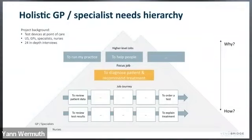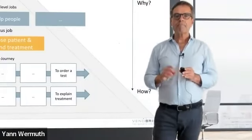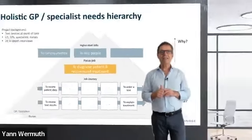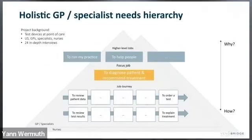We start always with the framing. The framing, this is a bit of a complicated chart, but I will explain it in a minute. Framing means who are the stakeholders. In this case, the stakeholders were specialists or general practitioners, doctors on the one hand, and nurses. The example here shows the specialists. Then we create inside out as a hypothesis what we call a needs hierarchy.